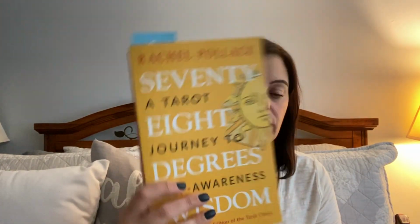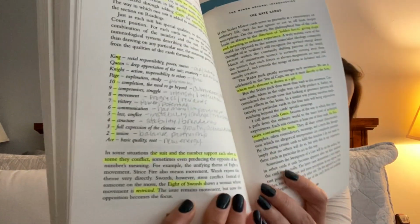78 Degrees of Wisdom by the incomparable Rachel Pollack. I started delving into this again, and I've been diligently writing notes and highlighting. This is the newer edition, which I did get because I've had this book for a long time. I've read this book many times, because this is basically how I learned to read tarot, and I thought this is a great back to basics. I'm being reminded so much of why I loved it to begin with and why I'm coming back to it.